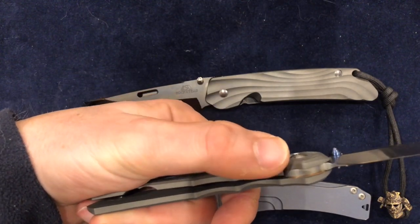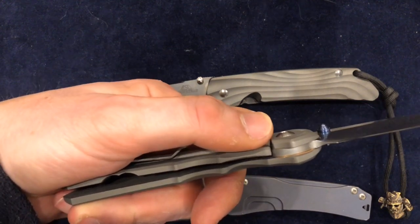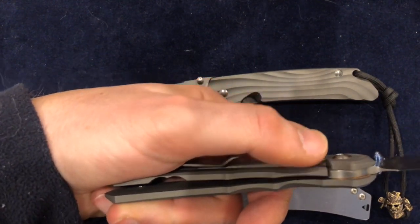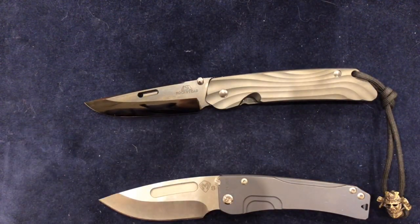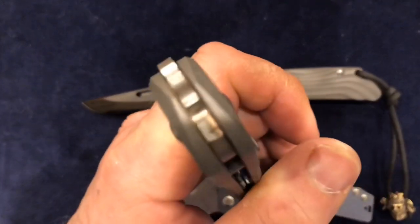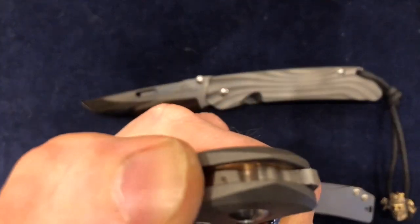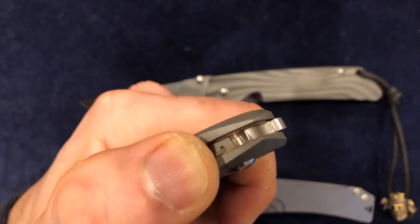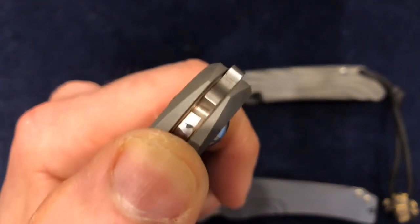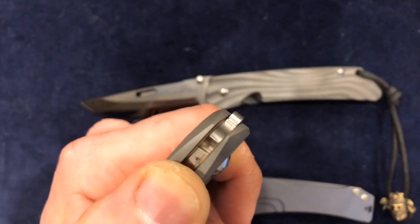You've got a ceramic ball on steel. Ceramic ball Rockwell is something like 90 or something insane like that. So you're never going to have any wear. The only wear is on the tang at the end of the blade there, where the ball rubs, you can see that dark area just by my thumb there. That's where the ceramic ball rubs, and it does rub a little groove into the blade.